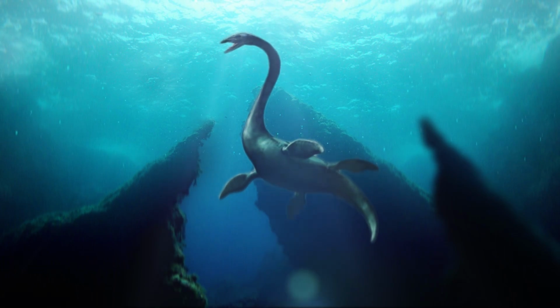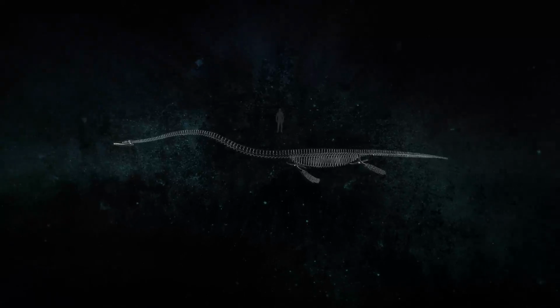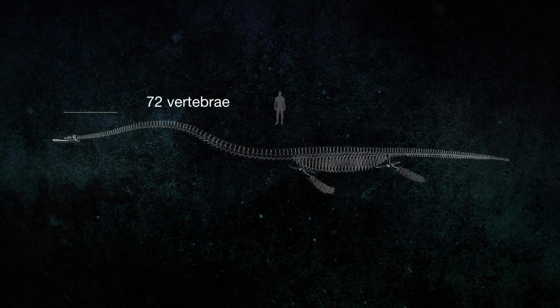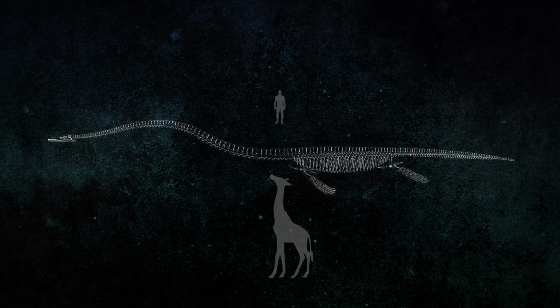The result was a creature with 4 flippers, a short tail, and a ridiculously long neck. To give a sense of proportion, the tail contained 18 vertebrae, while the neck contained 72. This made the neck more than 20 feet long, longer than the total height of today's tallest giraffe.